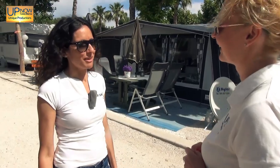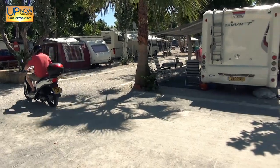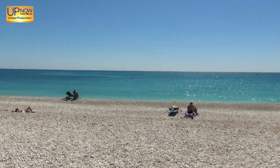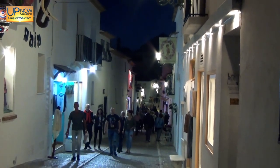We have a lot of people coming every year. International clients? Yeah, from all over the world, really, but most people from Europe, the north of Europe. We are very well located. We are just a few meters from Albir and I think 2 kilometers away from Altea, so you can have everything: supermarkets, shops, and also the old town of Altea is a beautiful place to visit.